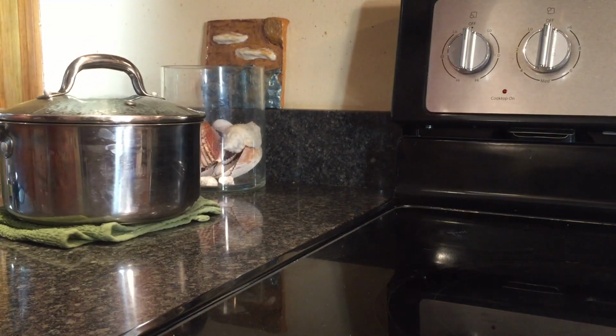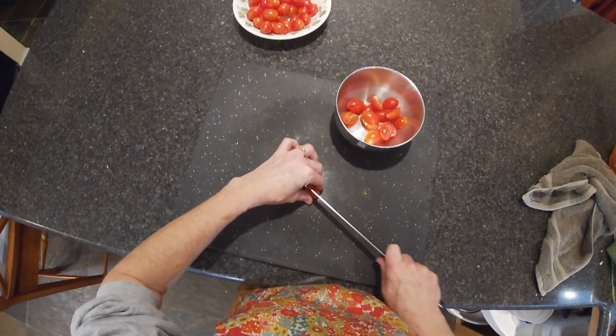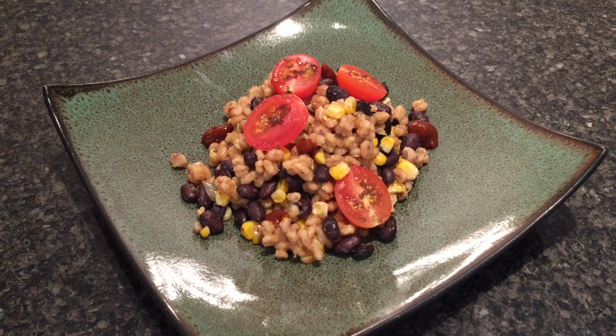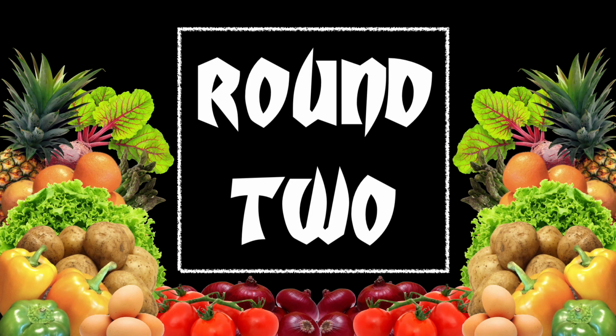So we'll turn the heat down and remove it from the stove. Pour the beans on top, then we'll mix it in. We'll then chop up some tomatoes. And here it is, the finished product. This is our barley-infused chili topped with a bit of sriracha and applewood smoked sea salt.